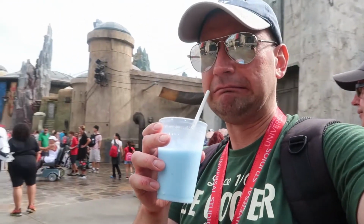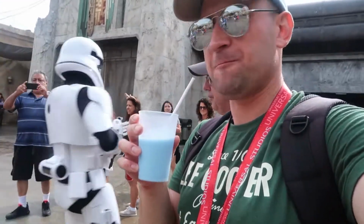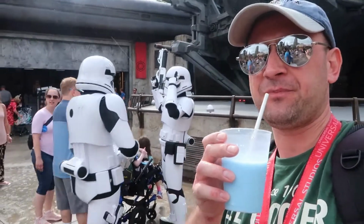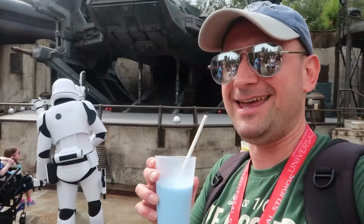Stormtroopers coming to get me. Move along. On your way. Sorry. Attention, all units. Be on the lookout for resistance spies. I just got towed off by a stormtrooper to get out of the way.